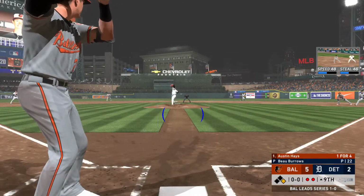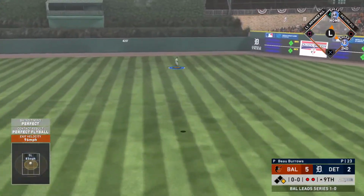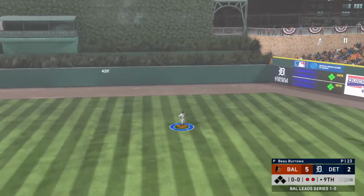Now to the plate, Austin Hays. High fly ball out to straightaway center. O'Neill waits on it. And that's the 3rd out.